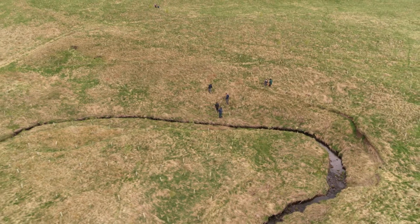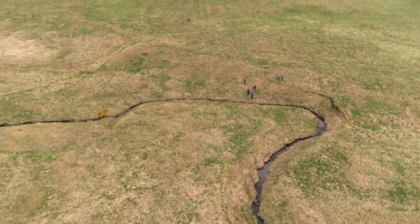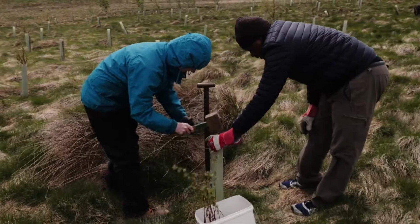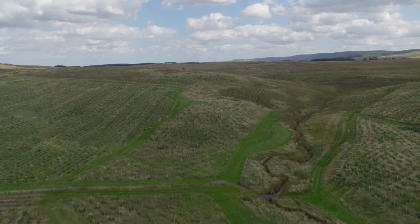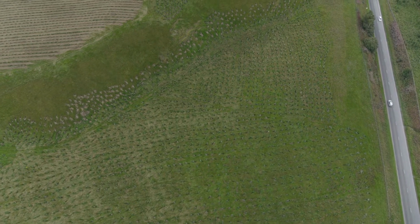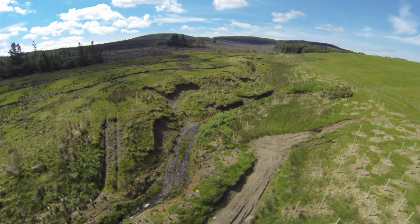The biggest measure of the Eddleston Water project has been the planting of trees in the headwaters and along watercourses. Over 200 hectares of native tree planting has been carried out with the aim of increasing interception, encouraging infiltration and transpiration, and slowing down overland flows. In all, work has taken place on 19 different land holdings.